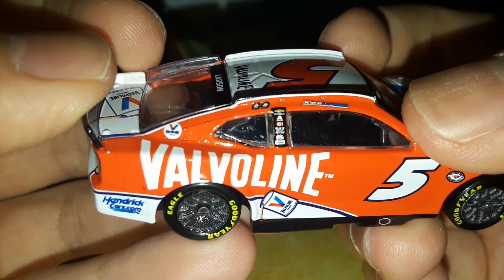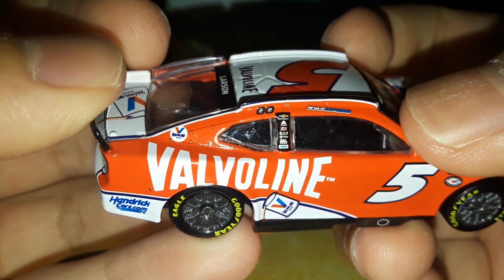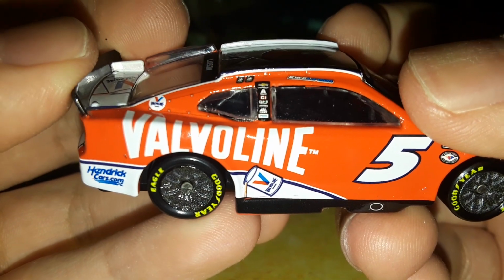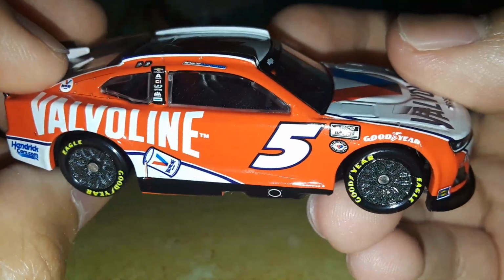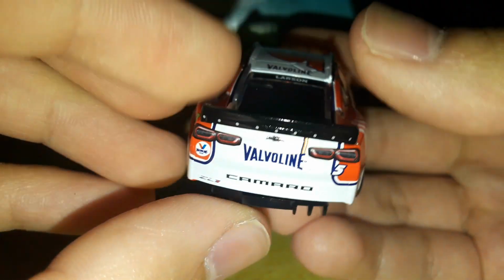You have Chevrolet, Exalta, Cincinnati Climb, Freightliner, Mac Tools, and Siemens. Two race win stickers. You have Valvoline with the little oil canister right there. That's really cute. You have Valvoline right there and HendrickCars.com. Of course, the dark gray rims. I honestly wish they would have done these rims with a dark blue color. That would have made it look really nice.